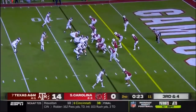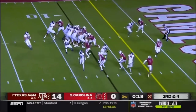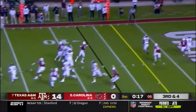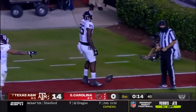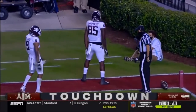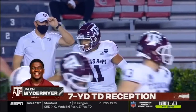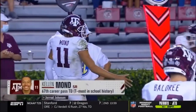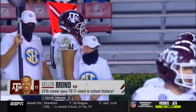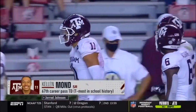Smith up top in the slot. They can get to the 3. Mond on the play fake, open, touchdown, Weidemeyer, and that ties a school record. Do your little dance, Jalen Weidemeyer. And into the record books is Kellen Mond, tying the most touchdown passes in Texas A&M history.